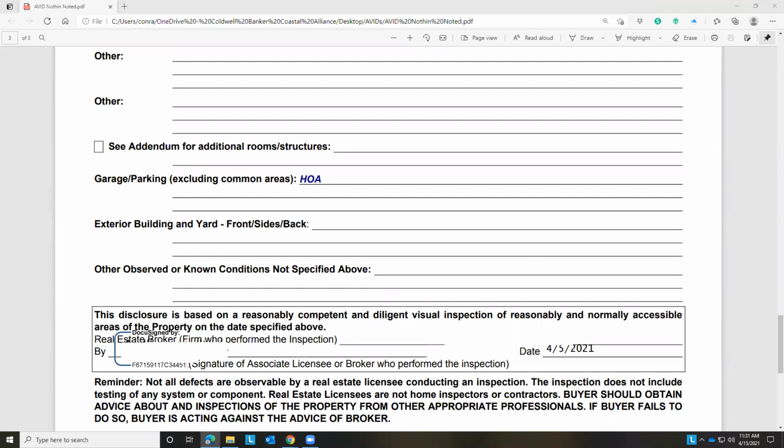In the items listed above are what I have observed. I do not know what they mean. I urge buyer to further investigate. Sounds like that could be controversial.